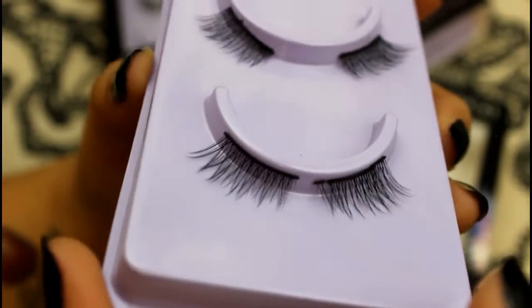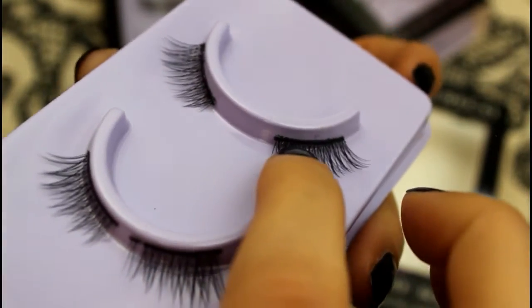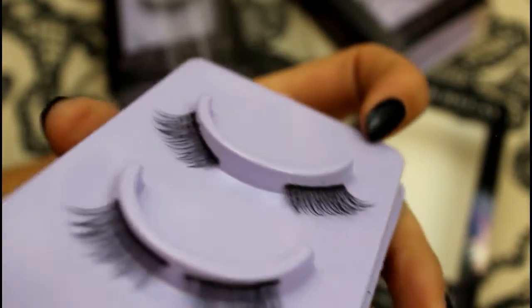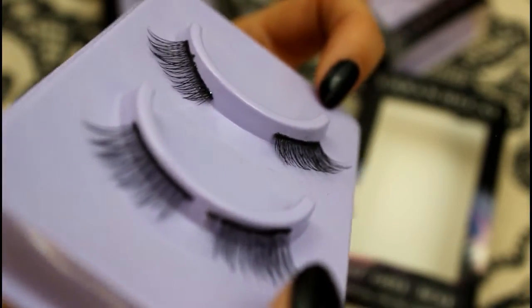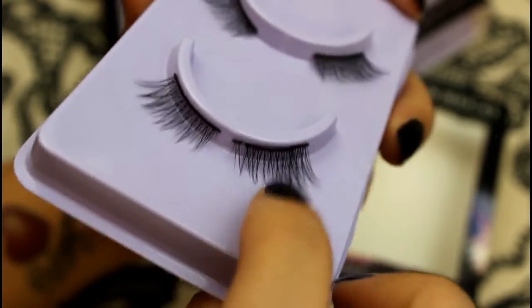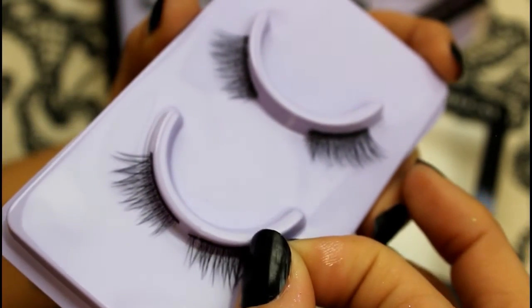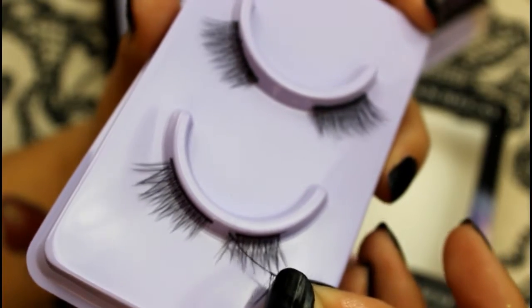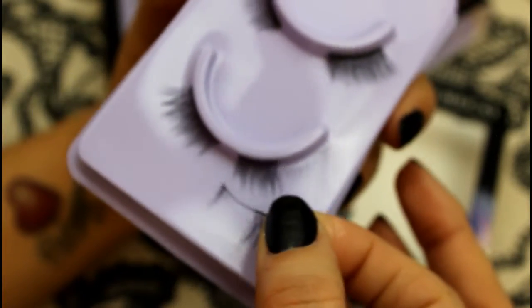Okay, and so these are another partial lash, and they're a little bit longer, as you can see, and these are the ones that I wore that time I talked about in my Mailbox Monday video. You can see the glitter still a little bit on them, but these are also the same ones that I tried to take off, and then they broke, like the band came off, as you can see here. So that happened to me.